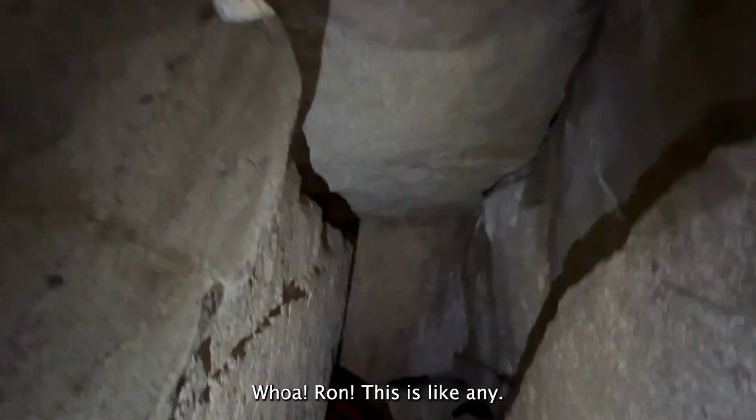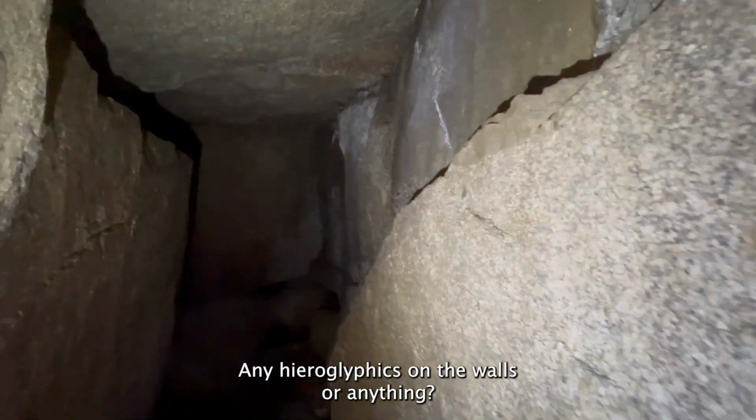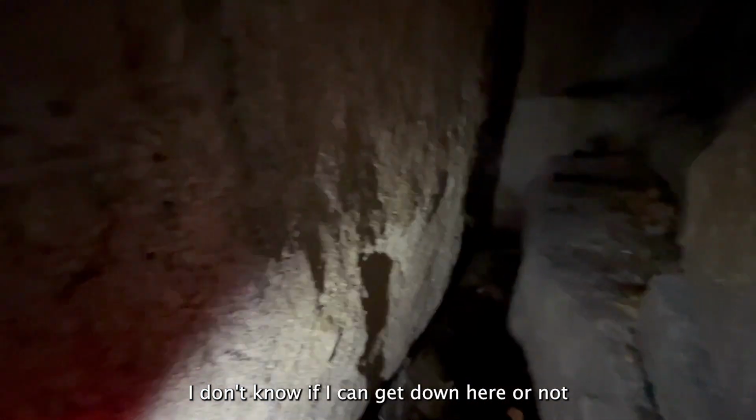Whoa, Ron, this is like... Any hieroglyphics on the walls or anything? Nothing down here. No. Holy cow, I'm going around the corner. I don't know if I can get down there or not.